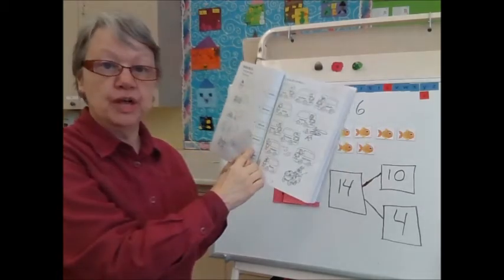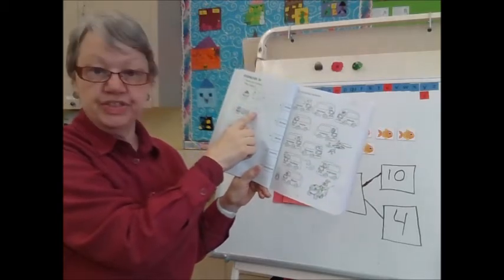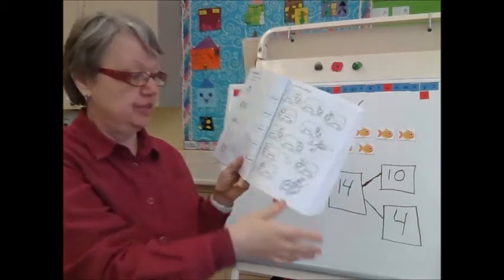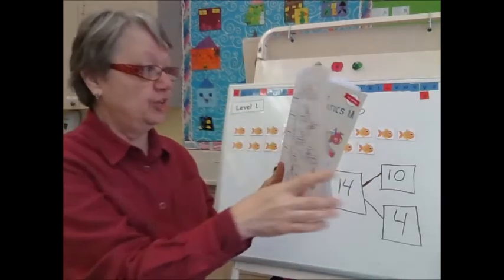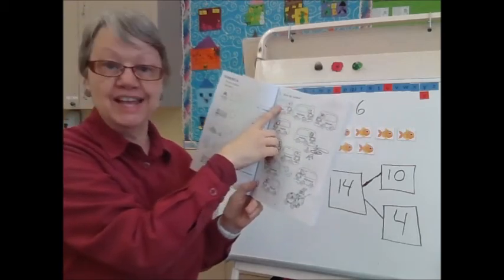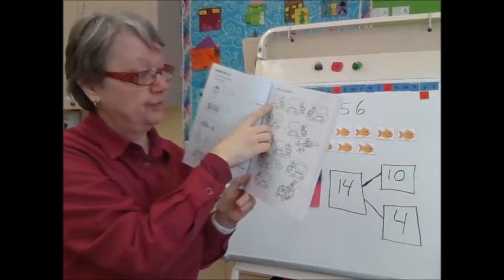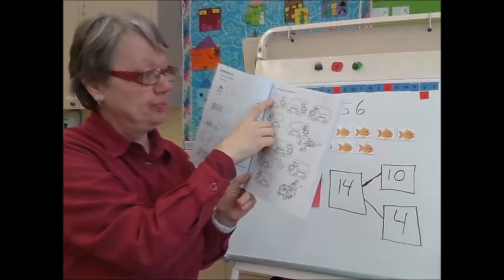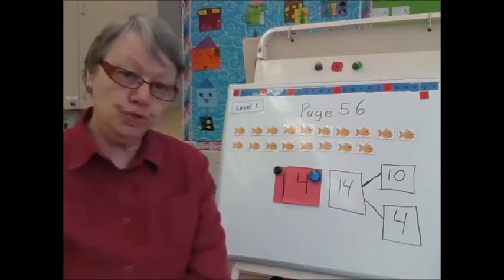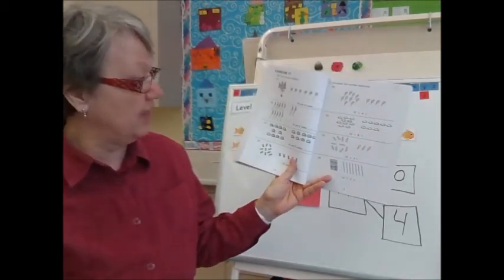So all of these on the right side are words. And so you need to add up, write the number in the box, and then match it with the number word, okay? And then the next page, what you need to do is look at the number word and write that down as a number. So the first one is done for you. The first one is 16. So you write 1 and 6 to show 16. So you do all the rest of that page, and then you go to exercise 37.